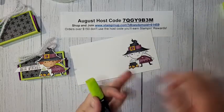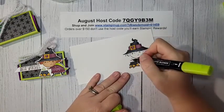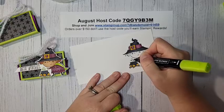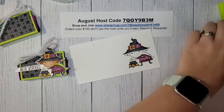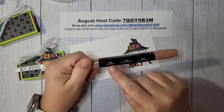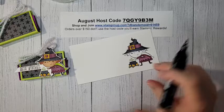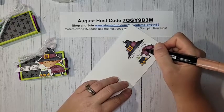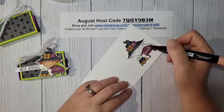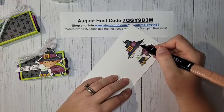All right, now I just used some dark Parakeet Party for these little bubbles coming out of the cauldron. Just kind of go over all of those. All right, now for her skin, I'm using the SU600. This is in the medium natural tones pack, I believe. It's linked on my blog. But I'm just adding some color to her hands and then to her face up here.